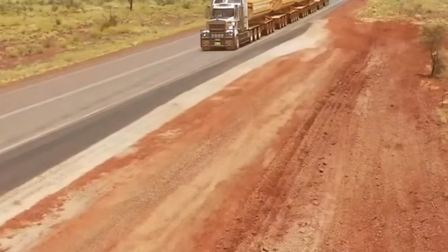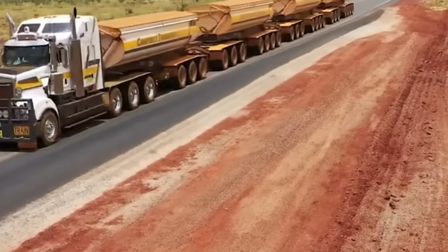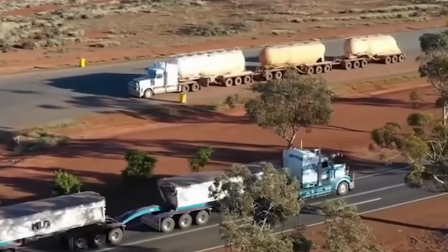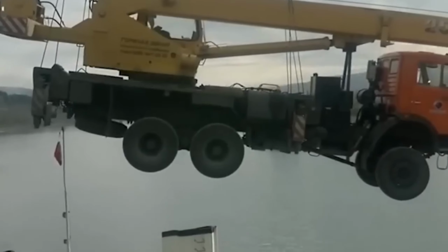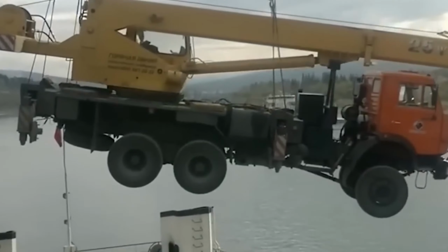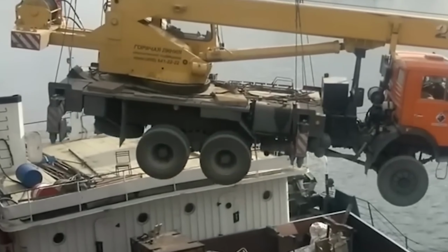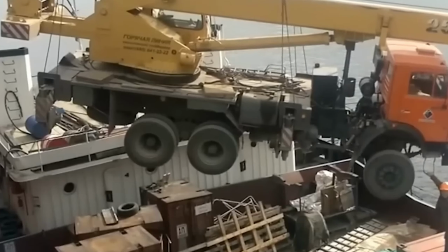Why use road trains? One word: efficiency. Road trains cut costs, reduce fuel consumption per ton, and decrease the number of trucks on the road. That means less congestion, fewer emissions, and a more streamlined transport system for one of the most challenging terrains on the planet. But there's a trade-off.